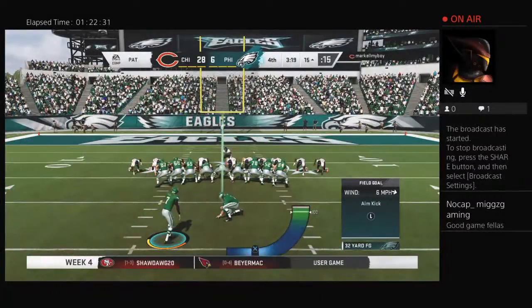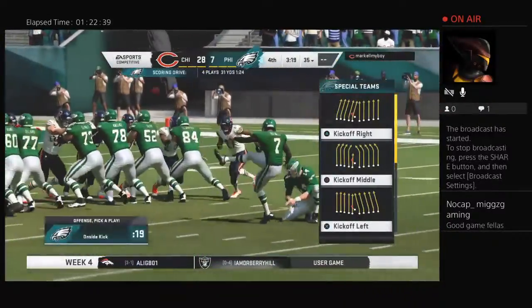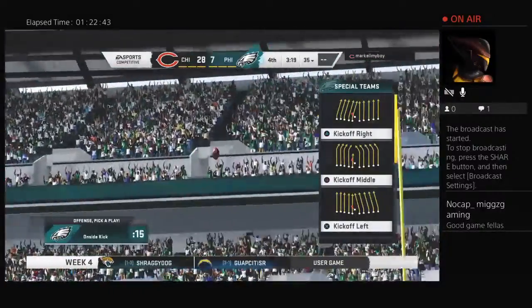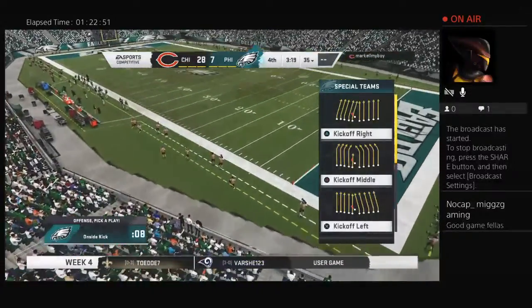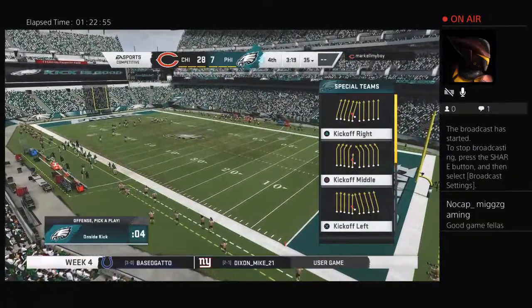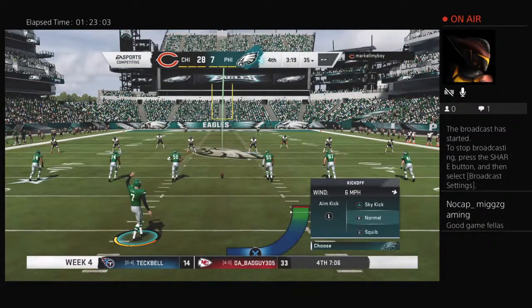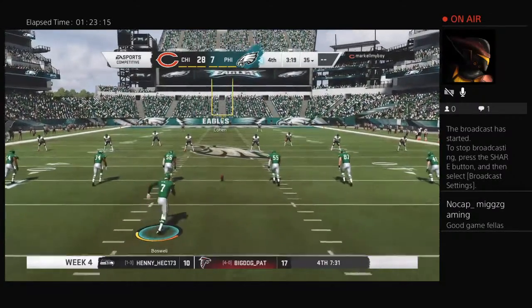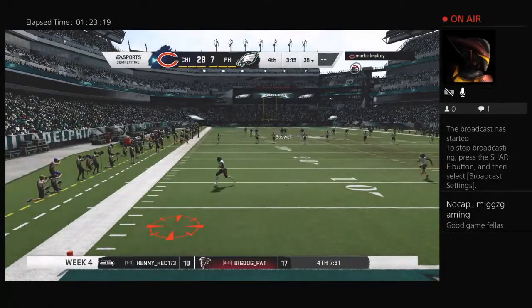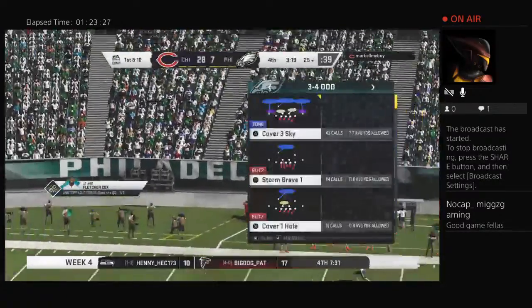Chris Boswell now for the extra point. He's got it to bring it back to 28-7 now. Chris Boswell set to kick off. Boswell now to kick it away after the touchdown. The Bears take over 1st and 10 at their own 25-yard line.